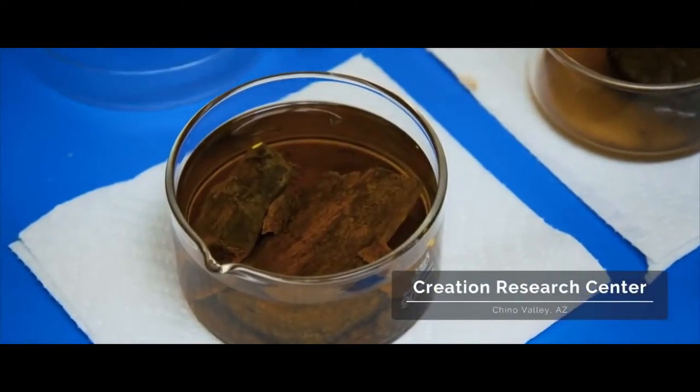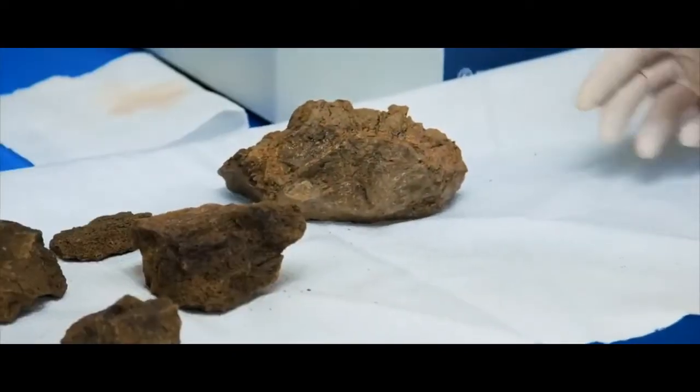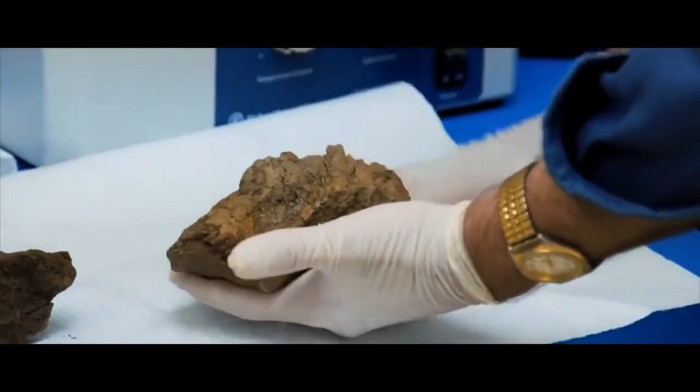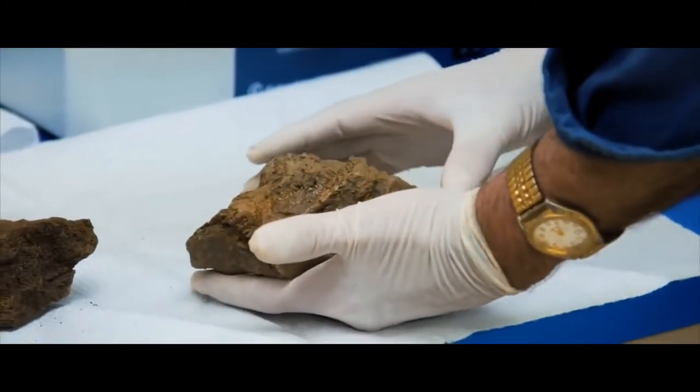Looking at dinosaur fossils. The bones have been fossilized from dinosaurs. And these honestly look more like rocks to me, but what do you have here? What are you studying? Well, this actually is not a bone. These are fragments of a Triceratops horn.